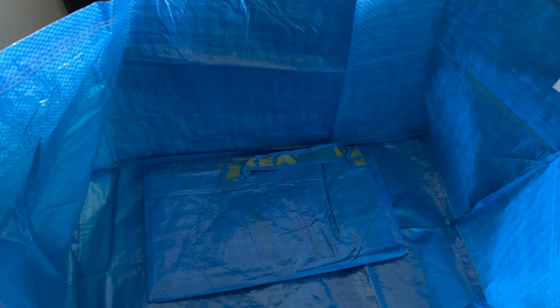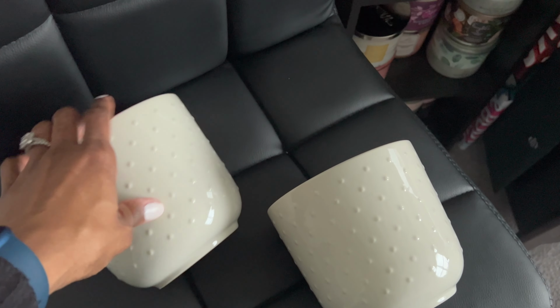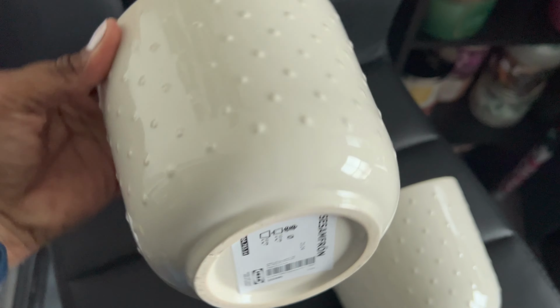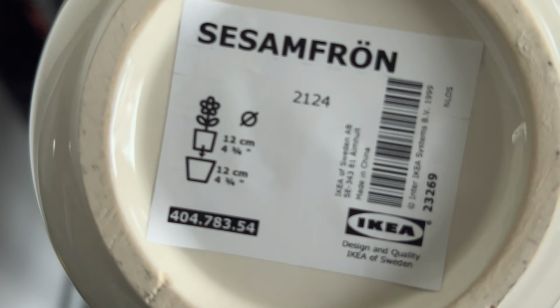So one of them is open because I used it to carry my things, and then I have the other one down there. So this is the first item. I also ended up getting these little planters here. I just really fell in love with these when I saw them. They're pretty plain, as you can see, really nothing special about it. And I love the fact that they put the size of the planter, 4¼ inches. So, like these.